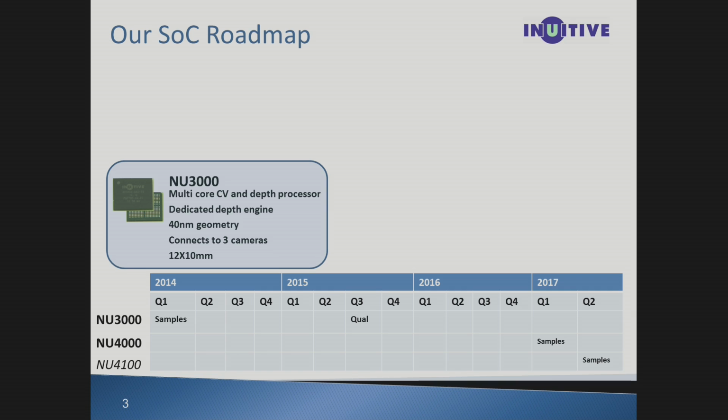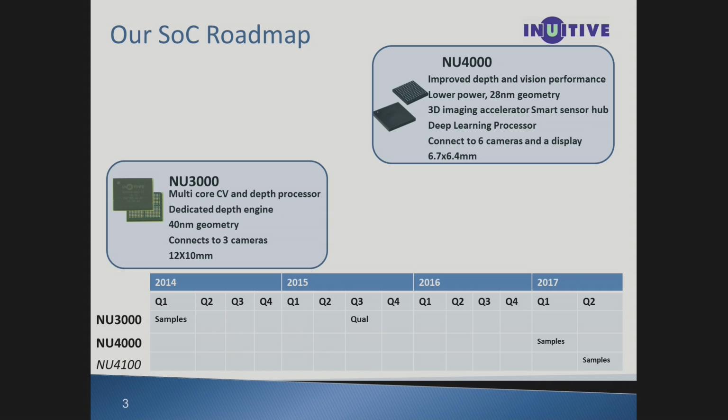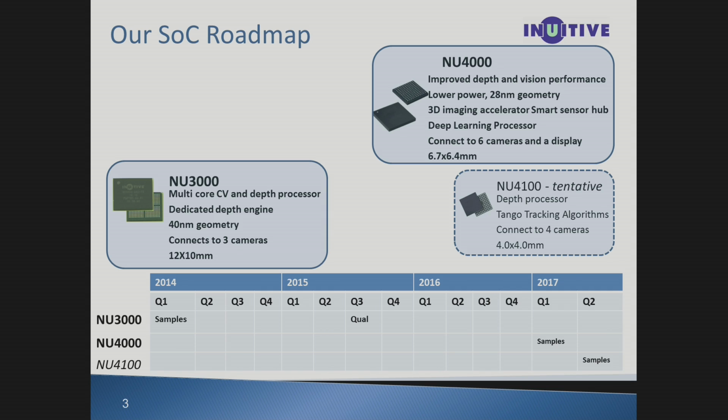We view it as an evolutionary processor solution. It's unique in a sense that it's, again, combining a very powerful depth engine, powerful computer vision accelerators, and other good stuff that I will touch later on. A few words about our roadmap. The NU3000 is already in production, and our first customers are going to ship product to the market early next year. NU4000 is our next generation device. It's a similar concept, I will touch it later, but it's better in every sense. And the future product that we are now speccing, therefore it's mentioned here as tentative, is the NU4100, which is a shrunk version of the NU4000, focusing on mobile devices. And today, again, the main topic for discussion is the NU4000, which is a unique device in the market.